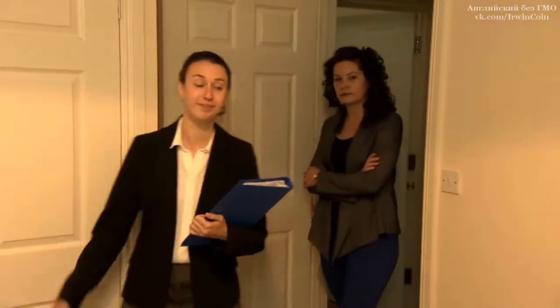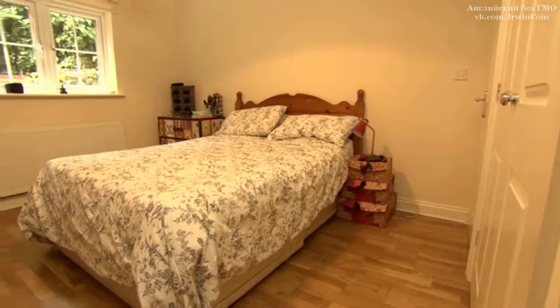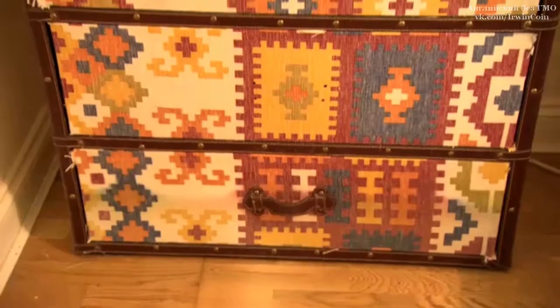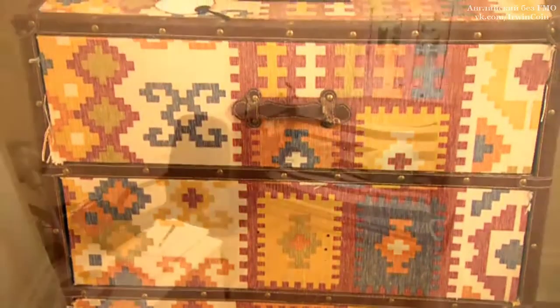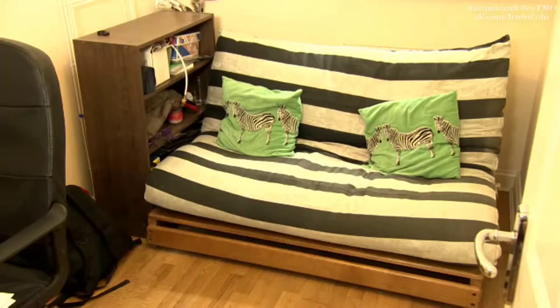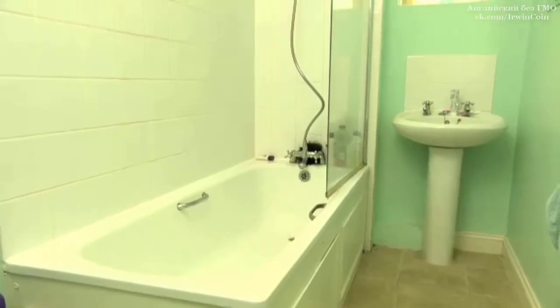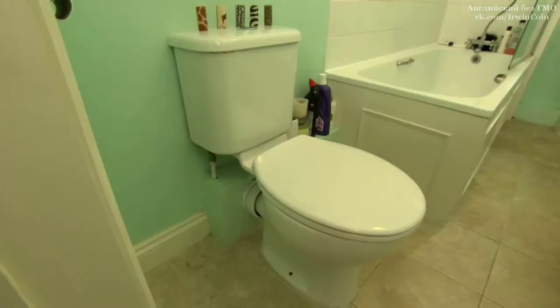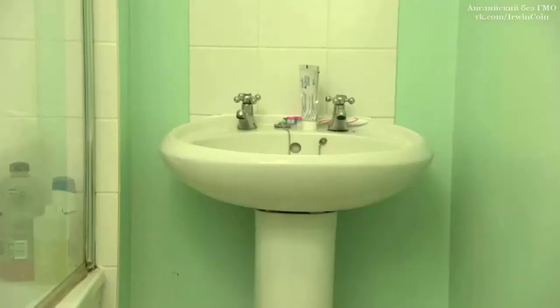The bedrooms are very different. This is the master bedroom. The big bedroom's got a double bed, a wardrobe, and a chest of drawers. In the small bedroom, there's a desk and a sofa. In the bathroom, there's a bath, a shower, a toilet, and a sink.